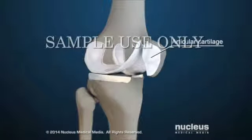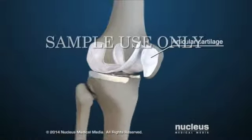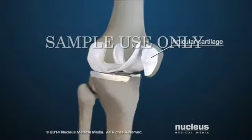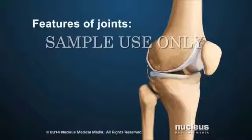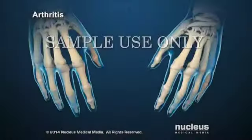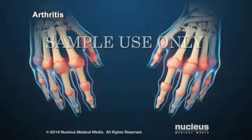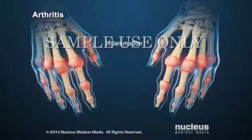Articular cartilage is a tough, slippery covering on the ends of the bones, which allows smooth joint movement. Joints give the body flexibility, precision of movement, and help in supporting the body's weight. Arthritis is any disorder that affects joints. It can cause pain and inflammation.